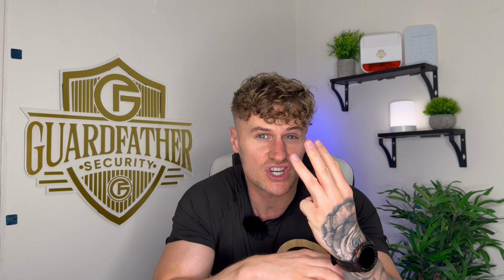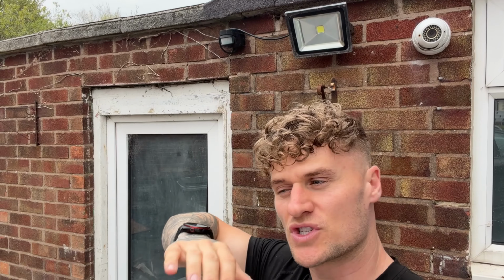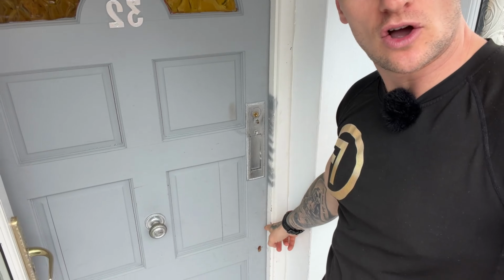There's 3 ways you can do that. Let me show you. Number 1, have great security lighting in place so when someone moves around the front or back of your house, they get lit up at night time. 2, have solid and secure locks. Don't just depend on a latch lock, okay? Make sure you've got some form of deadlock or a mortise lock in your door to stop it being easy to break through.